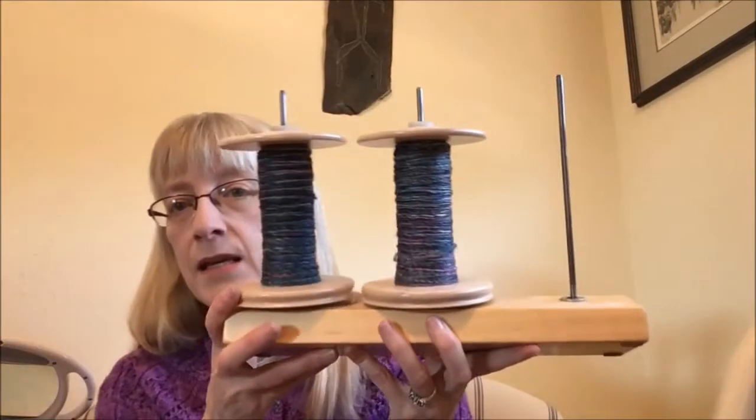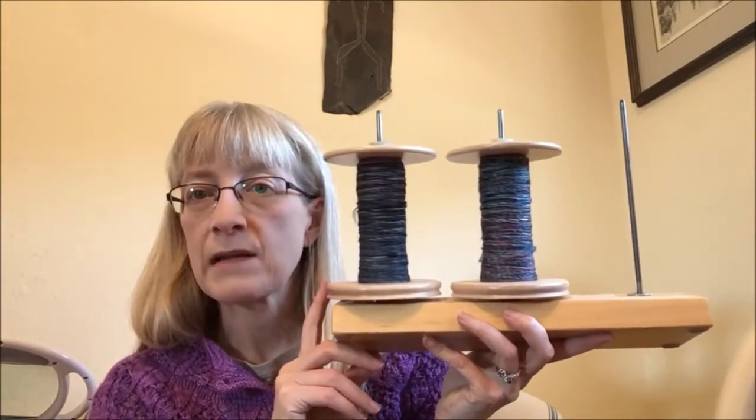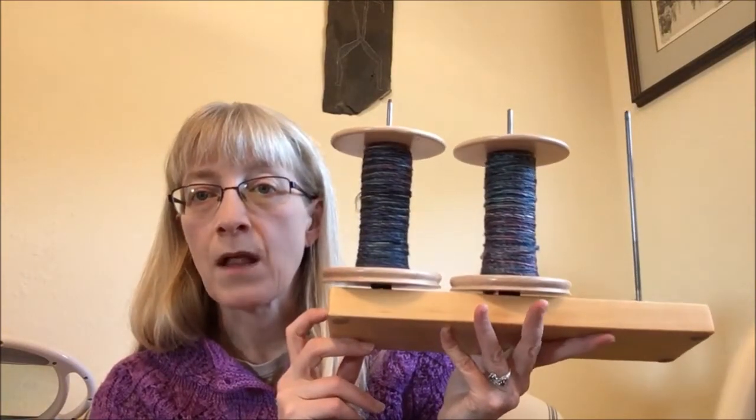I don't have really a lot of real spinning to show you guys. Again, because I really have not had space to set my wheel up and spin, but I'm hoping this week to get these singles plied. This was the mixed Blueface Leicester silk blend from Funky Carolina in the colorway Pensive.